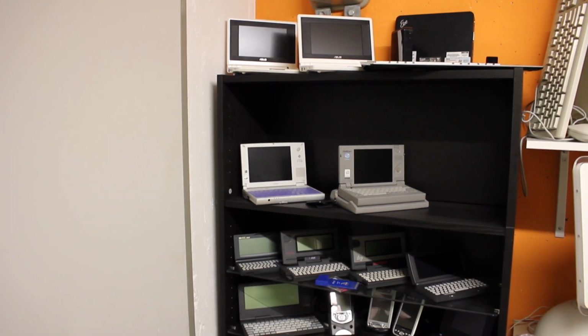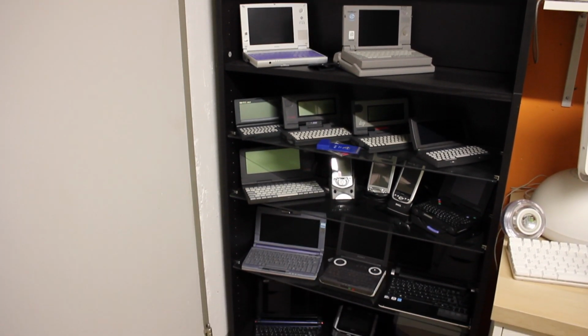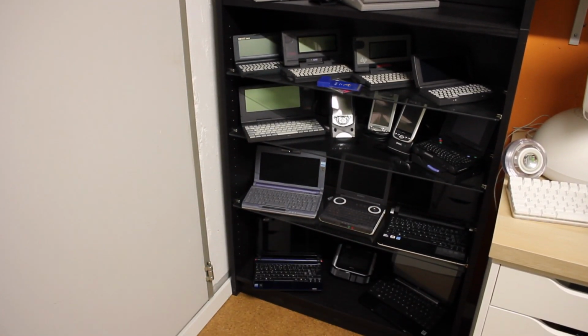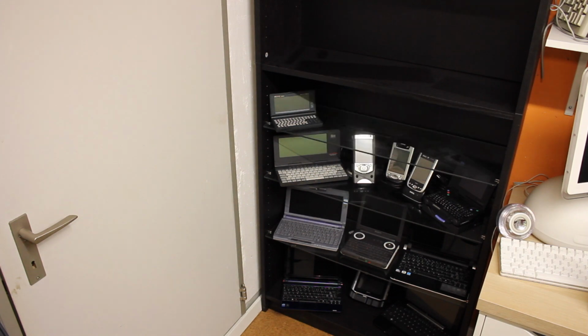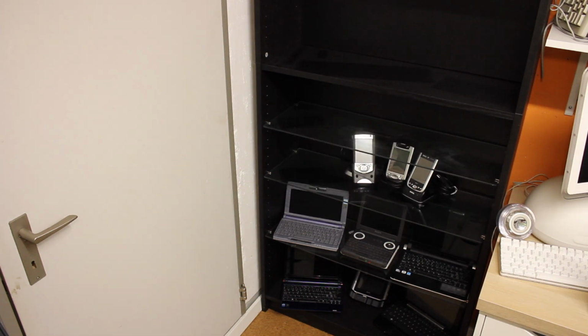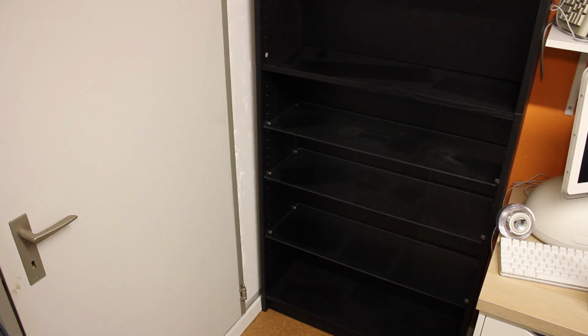Well, this year was great as it saw tremendous growth for my collection. But with great amount of items comes great responsibility, namely how to present all these things. This shelf here features specifically the handhelds and ultra portables.